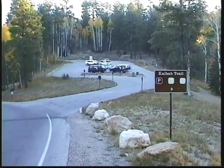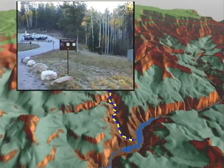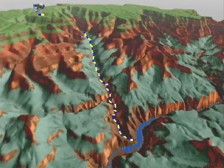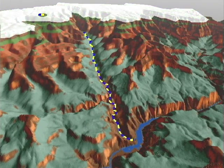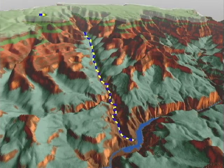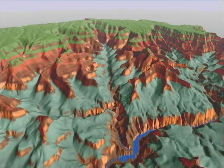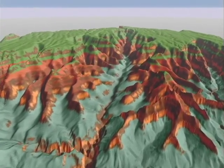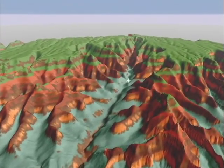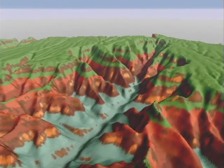Second, the North Kaibab Trailhead has a parking lot, an outdoor toilet, and drinking water. Third, the north rim is closed in the winter due to heavy snows. And fourth, while the animation will travel from the river to the rim in 30 seconds, when you hike the canyon, plan on 2 days with an overnight stay here at Cottonwood Campground.